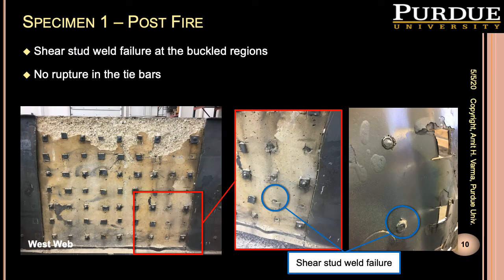The faceplate was removed from specimen 1 to check the condition of the shear studs and the tie bars, and also the concrete infill after the fire test. As shown in these figures, a few of the shear studs had undergone weld failure at the location of the local buckling of the faceplate.